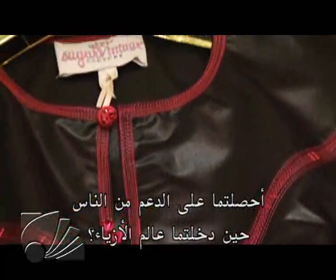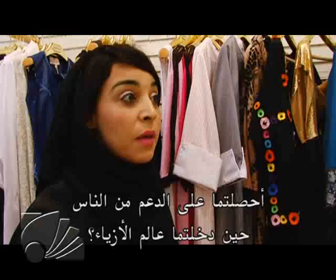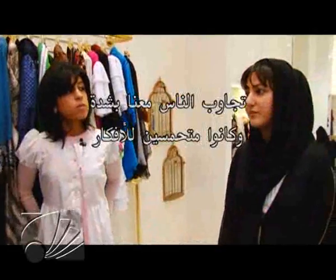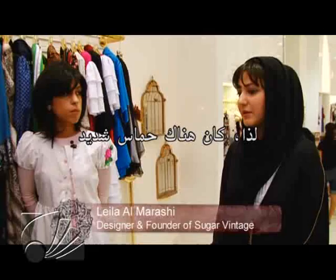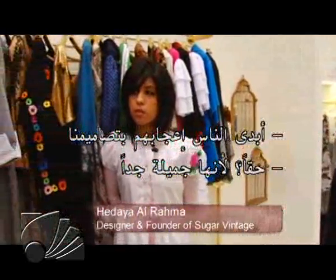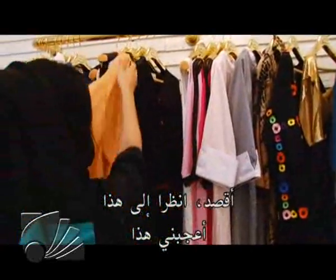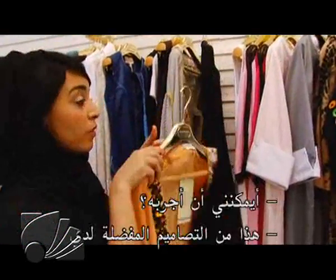Did you guys get a lot of support from the people when you ventured into fashion design? People were very responsive and very enthusiastic about the ideas, so there was a lot of excitement. I think people appreciated our design. They do, yeah? Because they're very beautiful. I mean, look at this. I love this. Can I try this on?